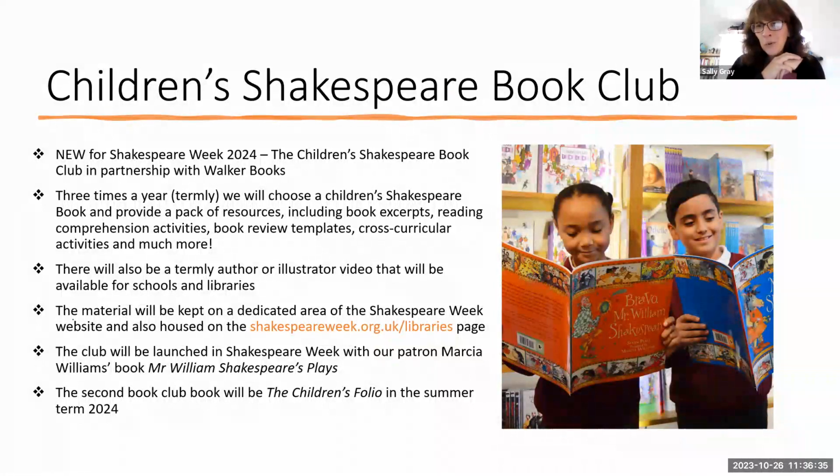And we'd love them to do that with Shakespeare books, of course. So we've partnered up with Walker Books, and we have a programme in place. We've got the first two books. We're working on the resources for those at the moment. And so that will be launched in Shakespeare Week. It will happen 3 times a year, once a term. We'll choose a children's Shakespeare book, and we'll provide a pack of resources.